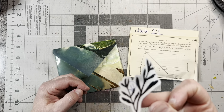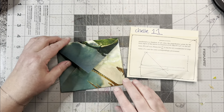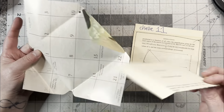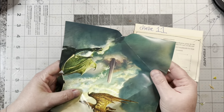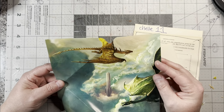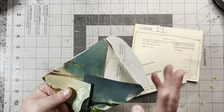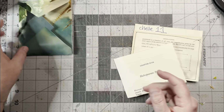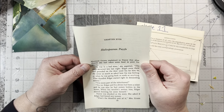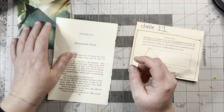So we're going to have to work with that. I'll add it to my sticker selection up there. And in her package, oh, it's the back of a calendar page. So this is a dragon envelope, which is kind of cool because I'm kind of piecing together pieces for a dragon. And then she has a book page, Shakespearean puzzle. Okay. Pretty thick book page as well.